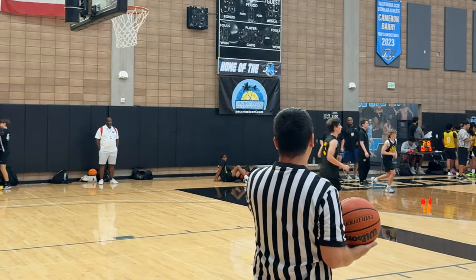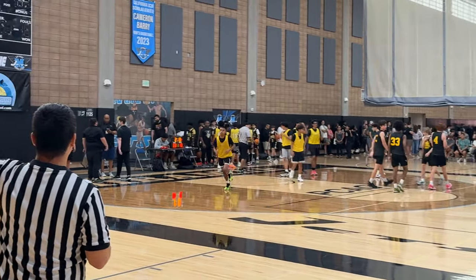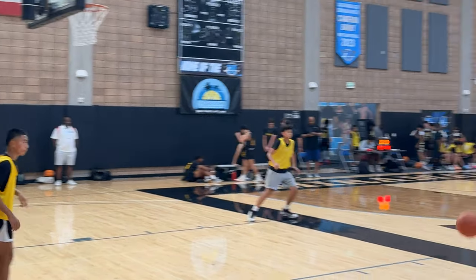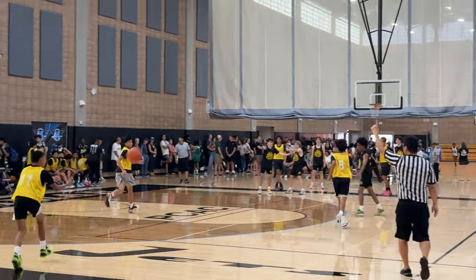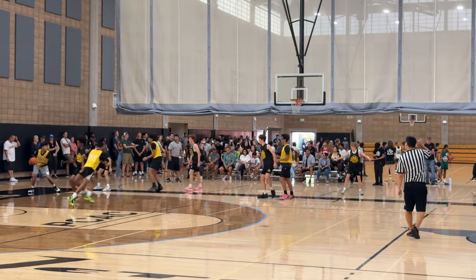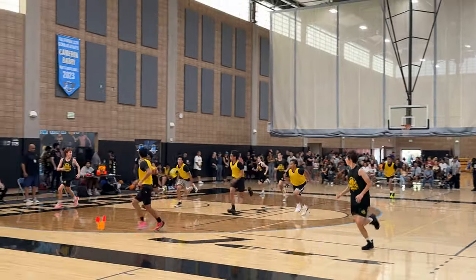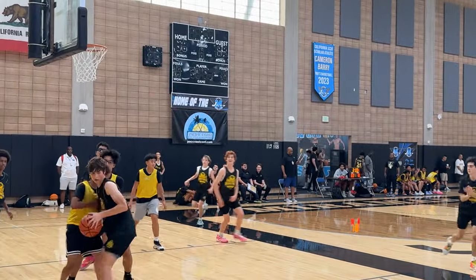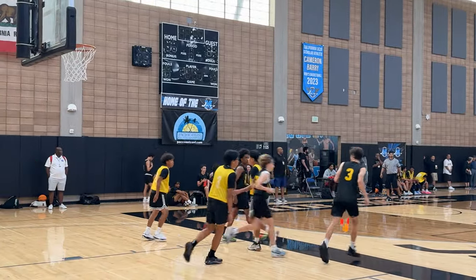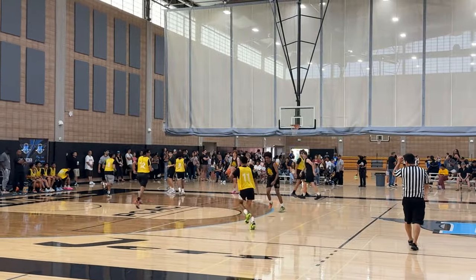All right, let's bring it out, guys. Hey, gold ball. Referee holding his ball, waiting for the Yellow Jackets to grab it. They do. I think Elmi wanted to throw an alley-oop there. And now Joaquin from three, makes it. 72-18, under 2 minutes to go in the game.